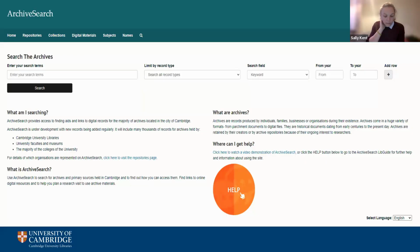So before moving on to spend a bit more time showing you some more detailed highlights of the collection, I thought it might be useful at this point to briefly explain how the collection can be accessed and used. With the advent of the online catalogue and its search capacities, you'll be relieved to know that you don't need to know very much at all about class marks and country classification schemes. The RCS photographs are described online via our archive catalogue, as I mentioned, archive search, and you can easily find the site by searching on any browser for Cambridge archive search.